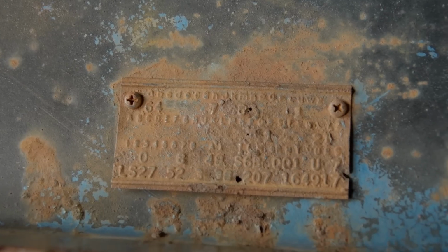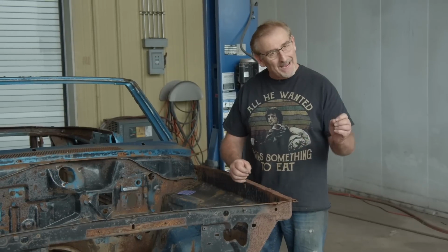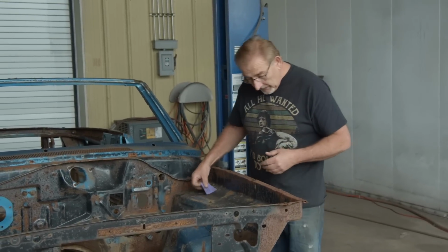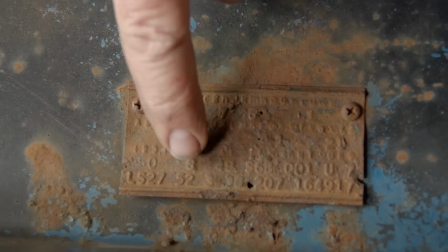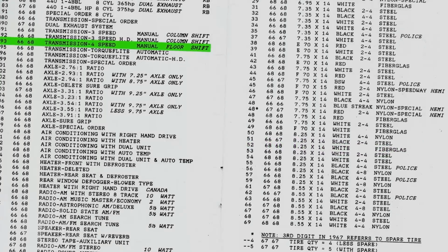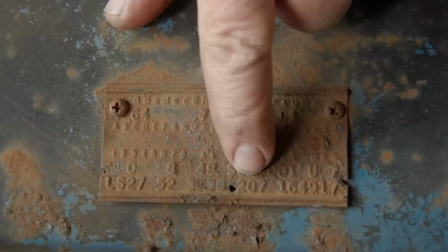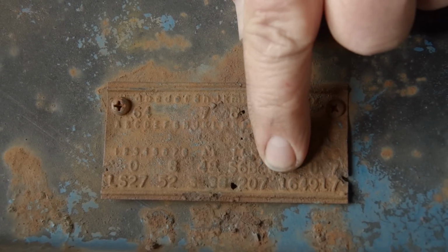So the very first thing I'll do is clean off the fender tag, take a look at the codes on it, make sure they match what the owner told me this car had. LS27 is the Dodge Dart Convertible GTS. 52 is the tire size. 3 represents that it's a 4-speed manual transmission. 207 is the scheduled production date, February 7th, 1968. And this is the shipping order number down here.